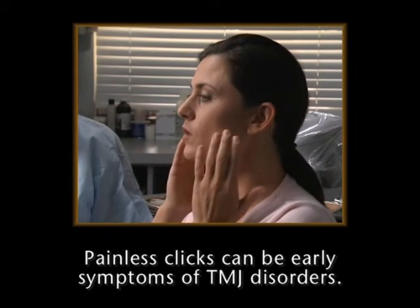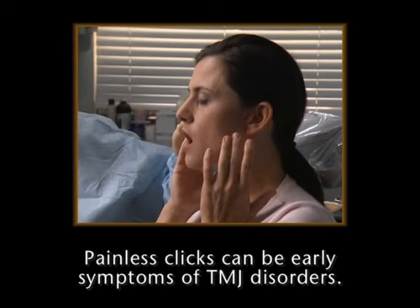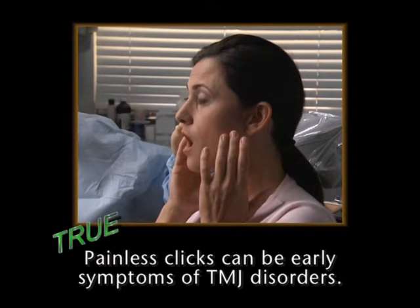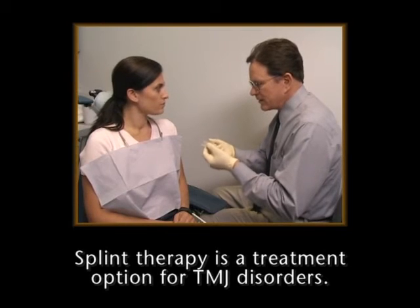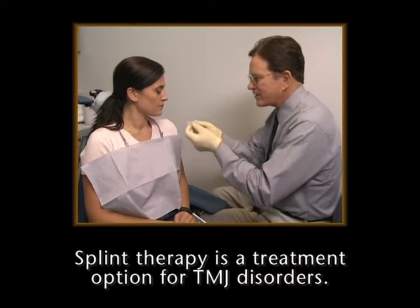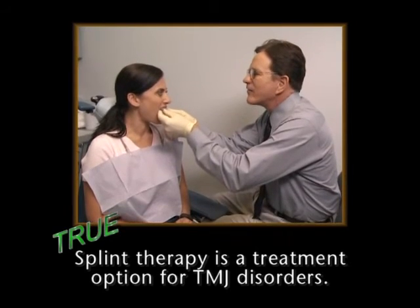True or false? Painless clicks in one or both of the TMJs can be early symptoms of a disorder. This is true. Splint therapy is a treatment option for TMJ disorders. Is this true or false? Yes, splint therapy is an option for TMJ disorders.